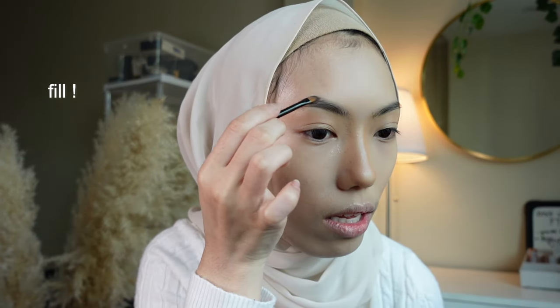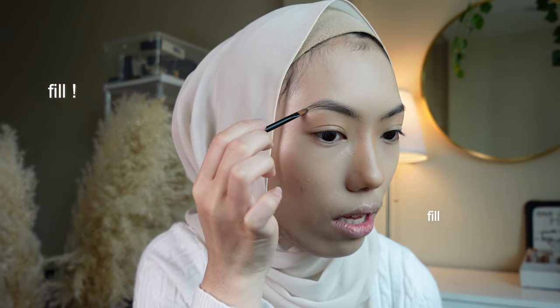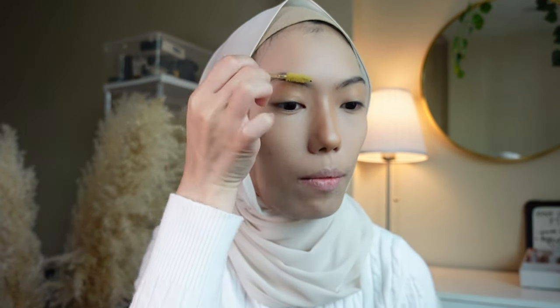I usually don't do anything to my eyebrows. But kalau I malas, I just brush it out. I will take this brow pomade that I just found. Then I'm just going to blend it.